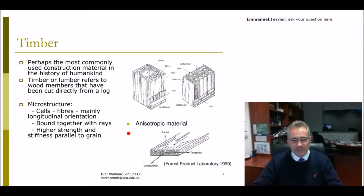So a background about timber. As I said earlier, it's probably one of the most common construction materials. Well, actually, concrete is the second most consumed material on the planet after water. But I would say timber has been used a lot longer than concrete. And there's a considerable number of timber structures around the world. Timber's microstructure is comprised of cells, fibres, mainly in the longitudinal direction. Cells bounded together by rays. It generally has the highest stiffness, the highest strength, parallel to the grain.